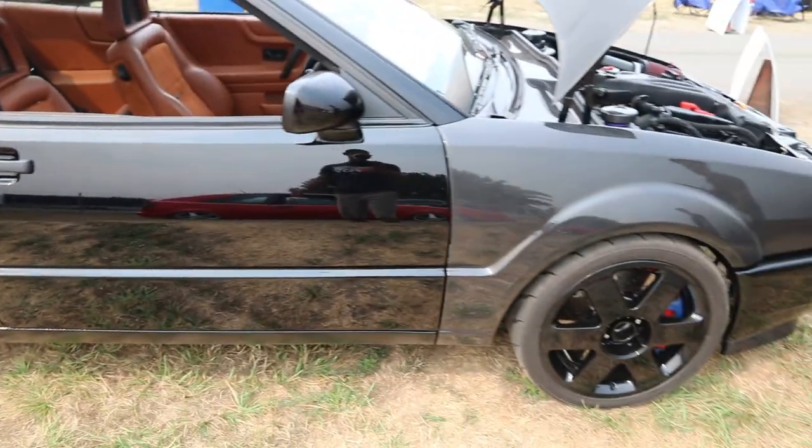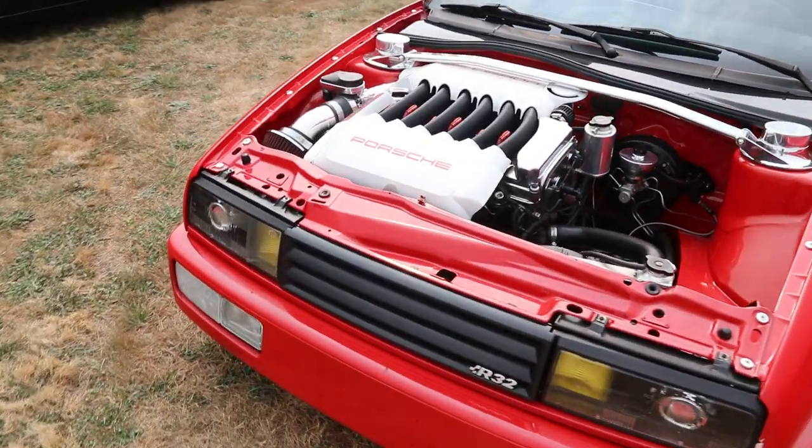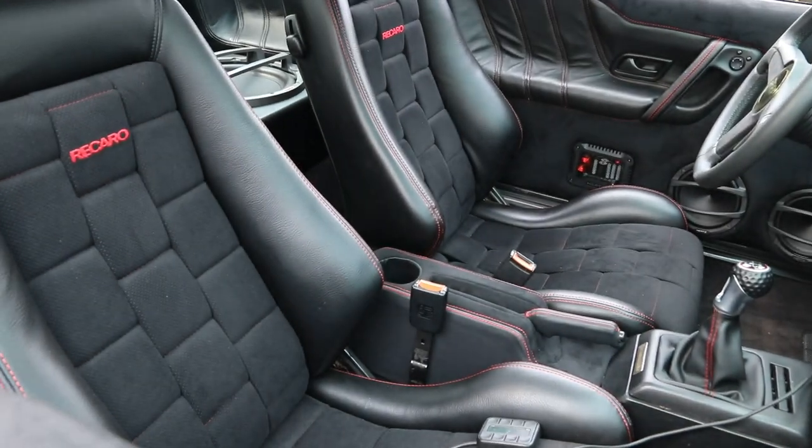I like it. Super nice. Big old brakes on it. Yeah, it's ready to do work. I'm always a fan of a red Corrado. On the polished OZs, the Porsche brakes, interiors all done up.